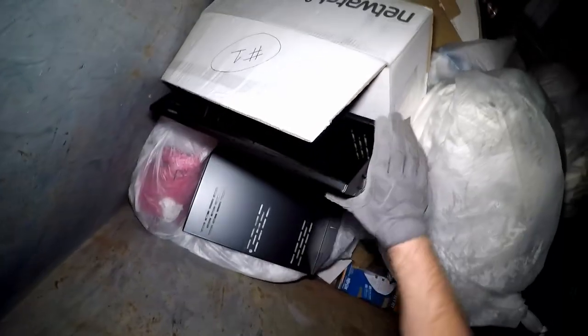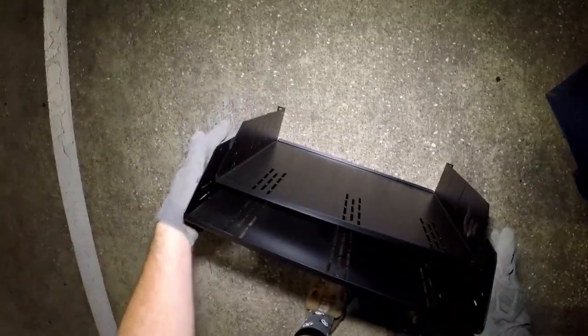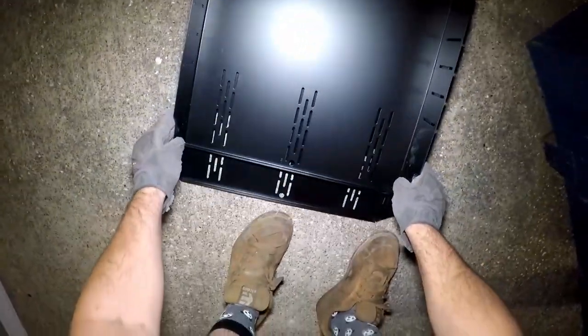Alright. I already know what that is. That's server rack shelves. I already got somebody down by those. All day long. Oh, all day long, son. Yep, that's what those are. They're brand new, too. Brand new.